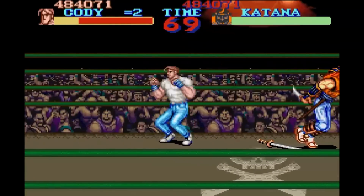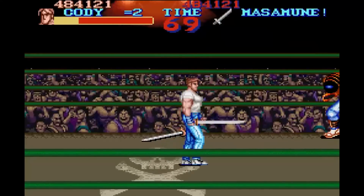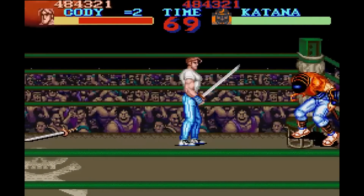Even with all the shortcomings, I still think of this game as arcade perfect thanks to those early impressions. Thanks, EGM.